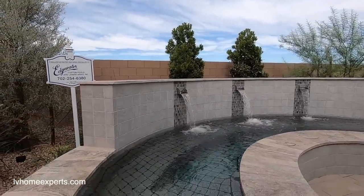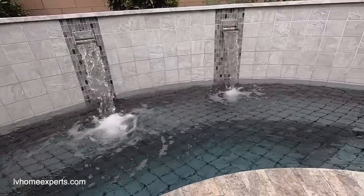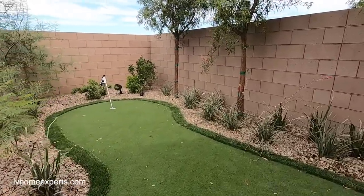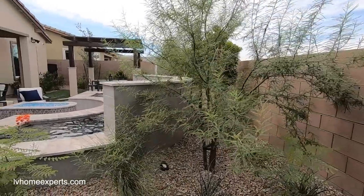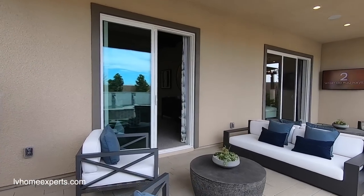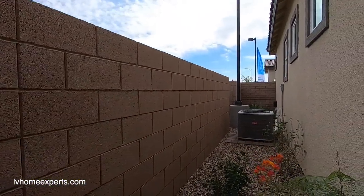Now this, believe it or not, is still a pool. It's a soap pool, Pebble Tec. You got a beautiful cooling deck on here, which is really nice. Man, they were able to squeeze in a little putt-putt. I asked the sales agent if Toll Brothers are getting any incentives right now, and they're not giving any type of incentives at all. However, they do have standing inventory right now.